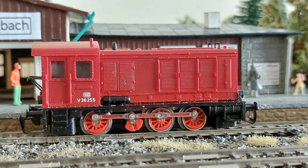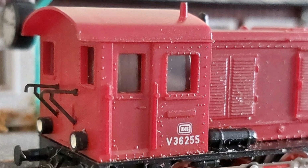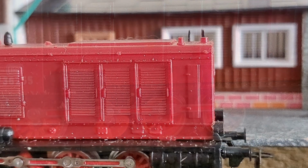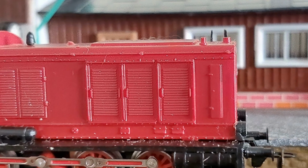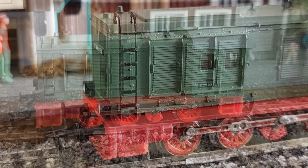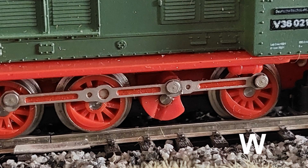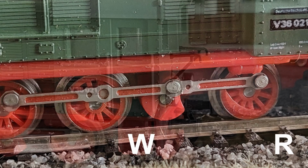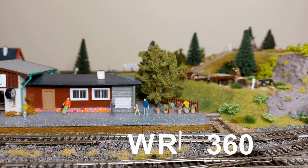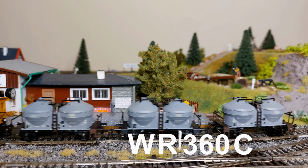The original name of the locomotives in this series was WR 360 C14 because they were so-called Wehrmacht's diesel locomotives from the 1930s. A total of 279 locomotives were built between 1937 and 1950. Their type designation comes from the fact that they were indeed locomotives of the Wehrmacht for standard gauge. And standard gauge means Regelspur in German. Hence the abbreviation WR.